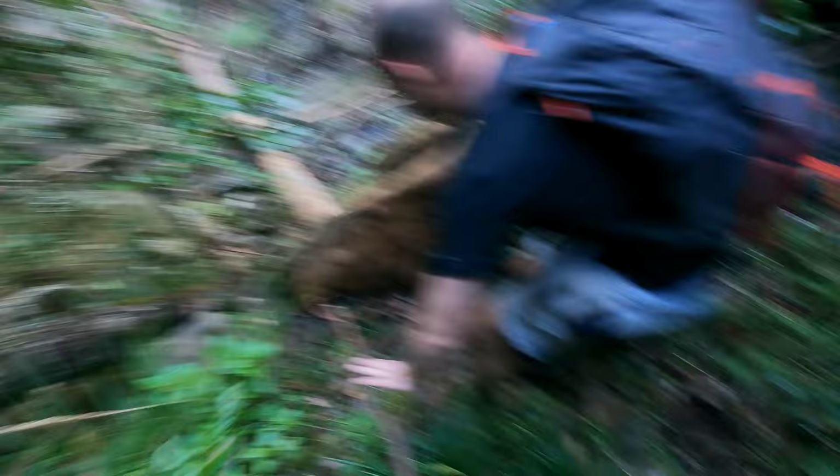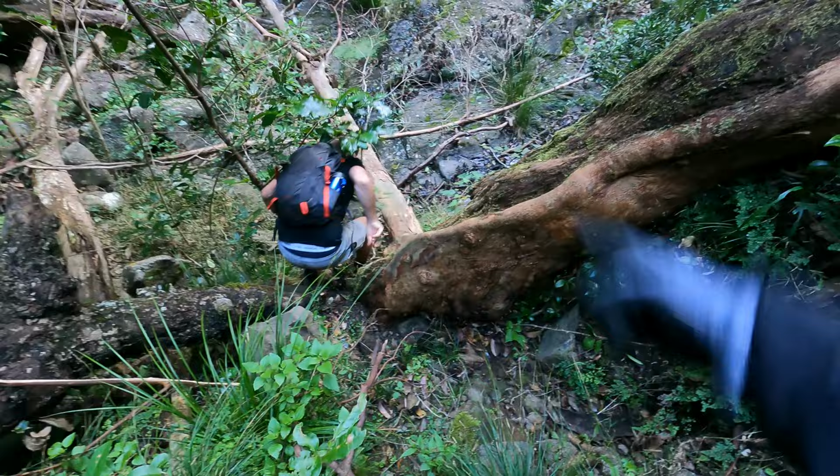So if you plan to do this hike, don't do what Ben does. T-shirt and shorts, you will regret it. Right, Ben? That's right. I'm sweating bullets, but I'm not taking my jacket off because that only means I'm going to get scratched from head to toe like Ben.